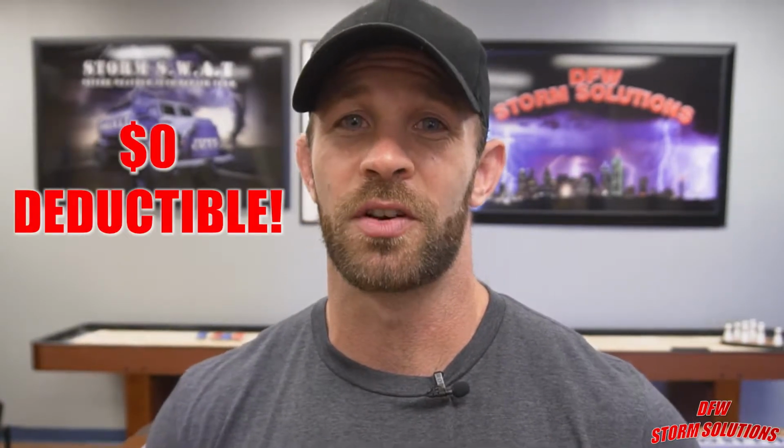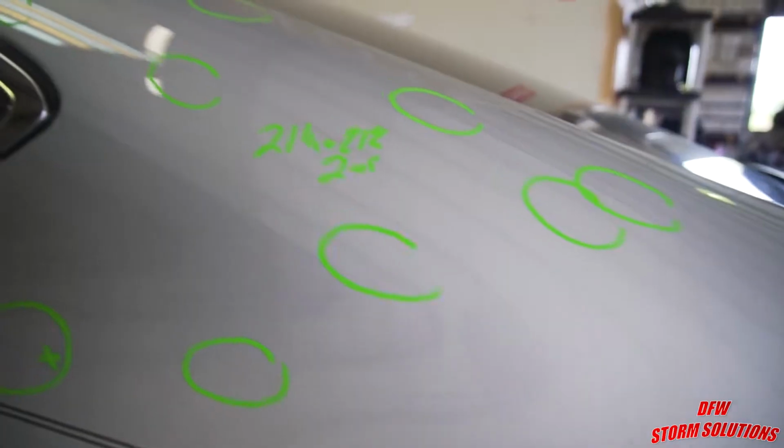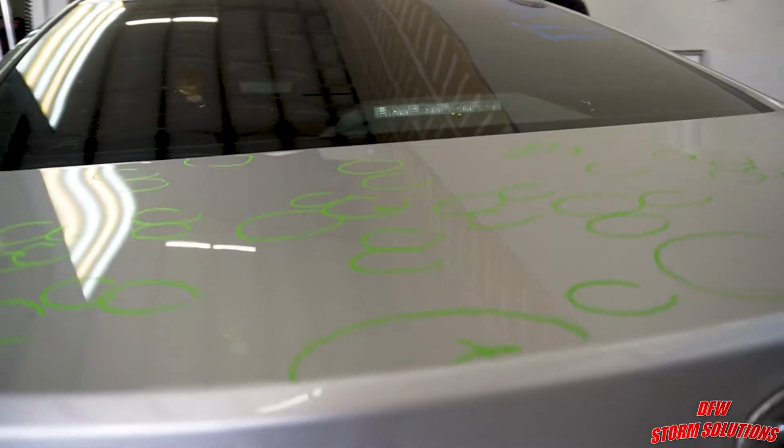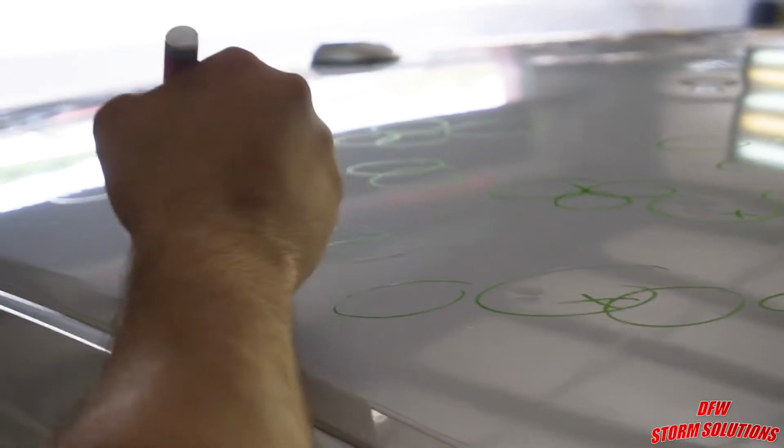Welcome to DFW Storm Solutions, where we go to hell and back to take care of your car for no money out of pocket. And that includes taking care of your deductible up to $1,000. Our techs are so highly trained that they can spot every part of the hail damage on every car and make sure that you get your car looking the way it was before the storm.